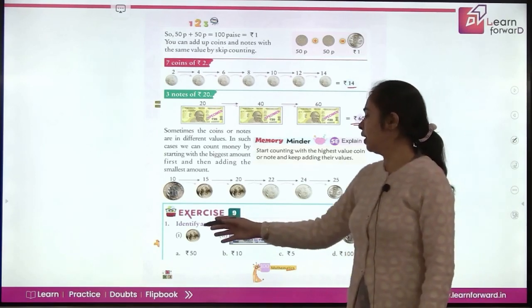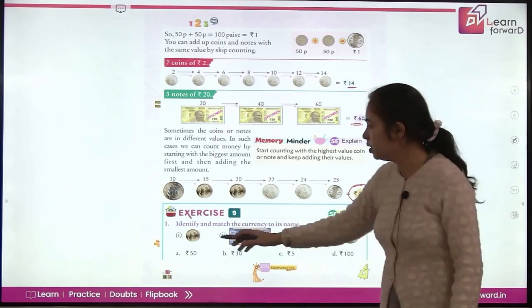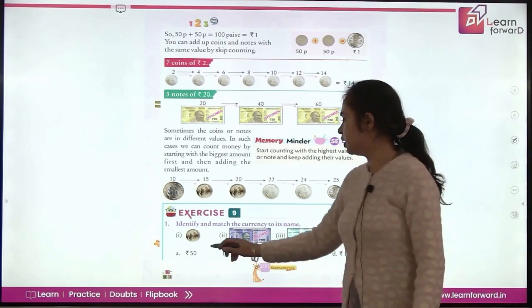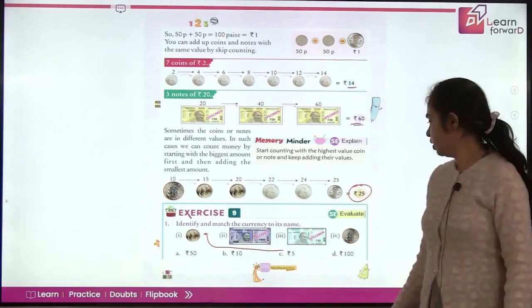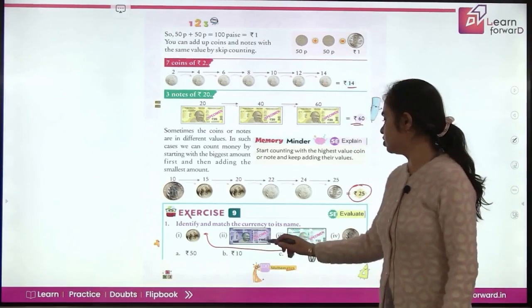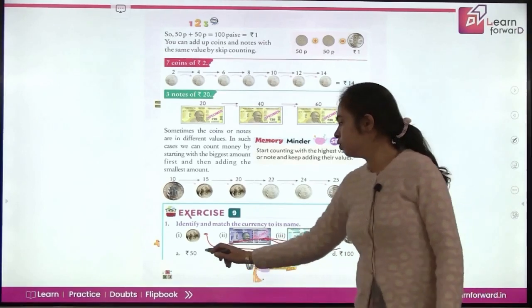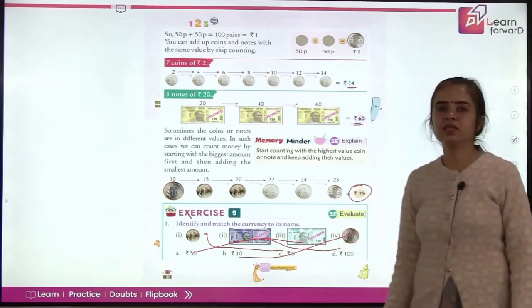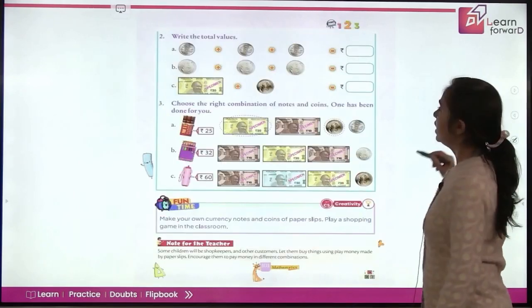Now here, identify and match the currency to its name. So this is a coin of 5 rupees. It is here. This is a note of 100 rupees. It is right here. A note of 50 rupees is right here, and a coin of 10 rupees is right here. So this is how you identify them.